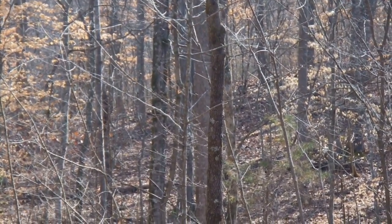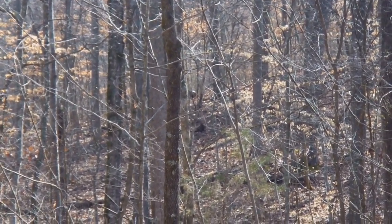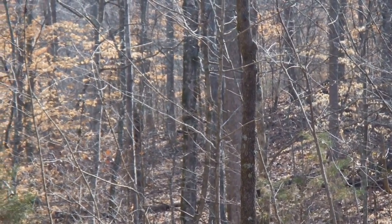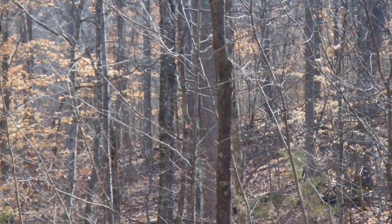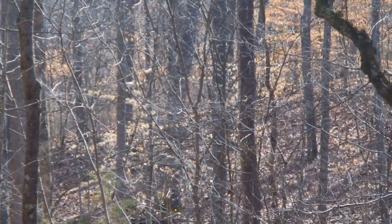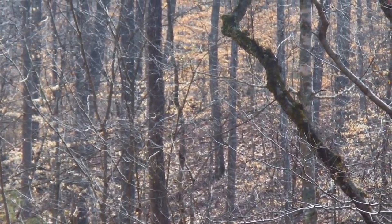Over to my right, about 100 yards, can't see him, I'm not going to pan, is another Jake calling. I don't know if you can hear it or not. And to my left, about 30 or 40 yards, is another hen. They're in here. They're working. There goes, there's the strutter again.